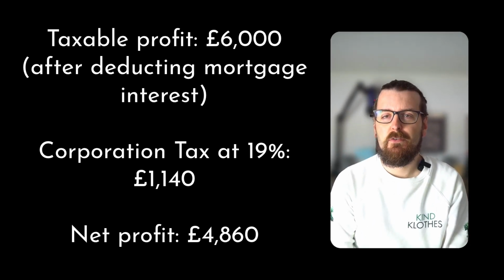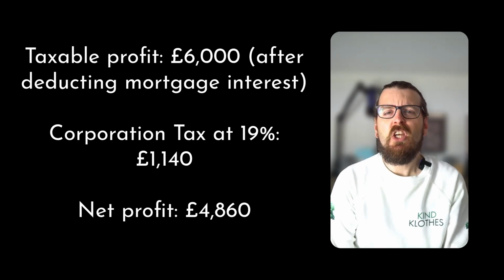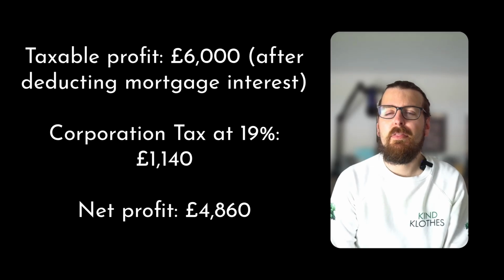Let's consider a hypothetical scenario. So if you purchase a property for £250,000 with a rental income of £12,000 a year, and the mortgage interest is £6,000 a year, so half the rental income, in your personal name, the taxable income would be £12,000. If you're a higher rate taxpayer, you'll be taxed at 40% on the £12,000, which is £4,800. You only get tax credit on mortgage interest of 20%. So 20% of the £6,000 mortgage interest is £1,200, which means you have a £3,600 profit after tax, as you've deducted the £1,200 from the £4,800 tax due.